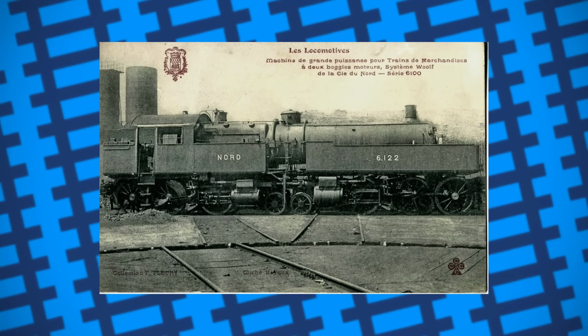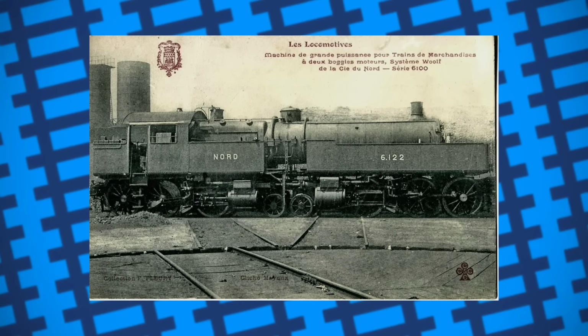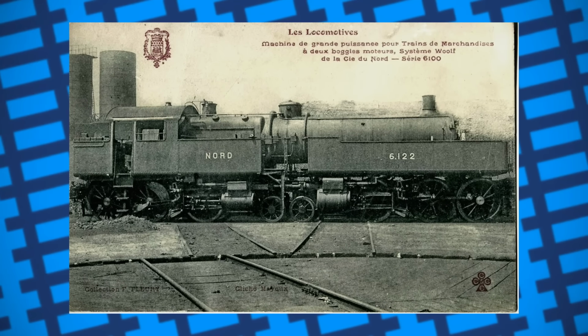First built in 1905, these engines used a similar wheel arrangement to Meyer-type designs, having two articulated bogies mounted under the boiler with the cylinders centered towards the middle of the frame. Each bogie had 6 driving wheels powered by 2 cylinders, making for 12 driving wheels in total.